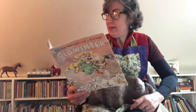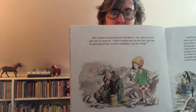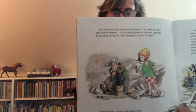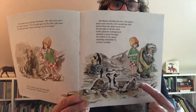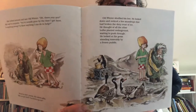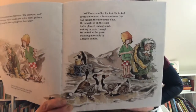And he is looking like he's starting to think about what he should do next. There is Spring talking to Old Man Winter. "Excuse me, don't you mean to move on?" And then over here he's starting to think, oh, look at the little flowers. Aren't there bulbs? And the geese, see the geese? They're trying to swim in a puddle that's frozen solid with ice.